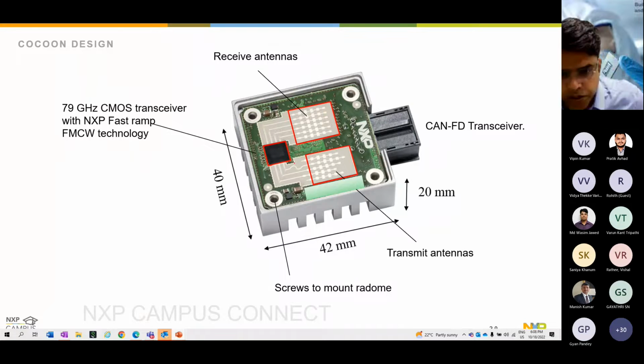Earlier, let's say 10, 15, 20 years back, you almost used two different chips for transmitter and receiver, and you tried to do some tricks on the board to synchronize them. But now almost all major suppliers, including NXP, have their transceiver solutions available in the market. And it gives some idea about this thing. It's like a 4 centimeter by 4 centimeter kind of sizing. And that was possible only because we moved to 77 gigahertz. If you move to 24 gigahertz, this whole size becomes almost 3 times bigger.